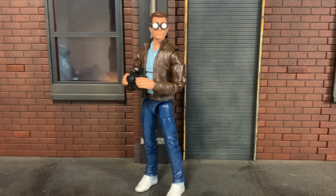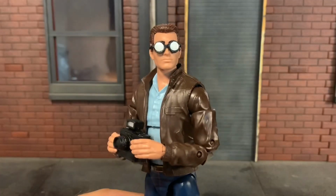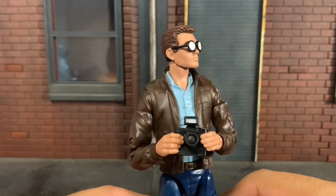Peter Parker. Now, I don't know how other reviewers do it, but I'm technically starting with my least favorite of the wave, and that does not mean I don't like this figure. It just, if I had to rank them. But this guy is great, and I'm happy to have him in the collection. Let me adjust the lights. There we go. Looking good.